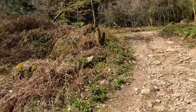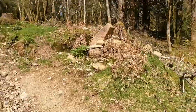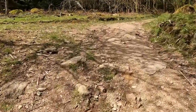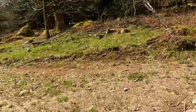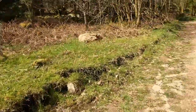So I wouldn't really come cooking out here. There's too much foliage and dry stuff, and I'd be concerned in case it started setting fire to the wood. As the summer months roll in, it's going to start getting a lot drier and a lot hotter.